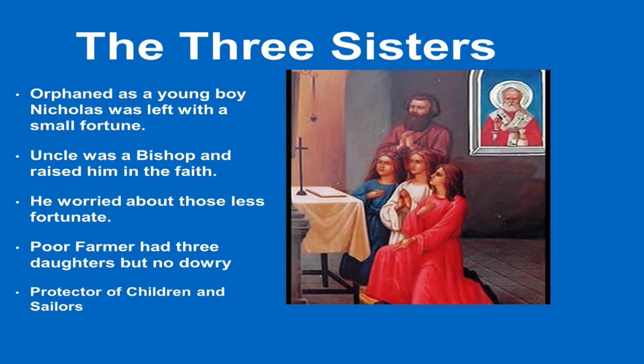how to do it. And one of the families that he had seen that he felt needed help was a poor farmer who had 3 daughters, and he had no dowry for his daughters. In those days, without a dowry, you couldn't marry. And not only could you not marry, if the family was destitute enough, often the young girls were sold into slavery to help the rest of the family. And Nicholas did not want that to happen to these 3 girls.